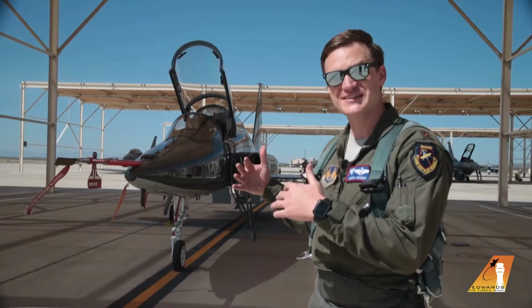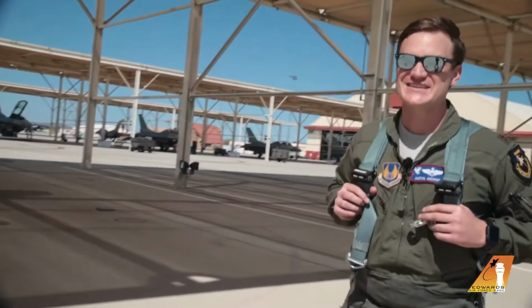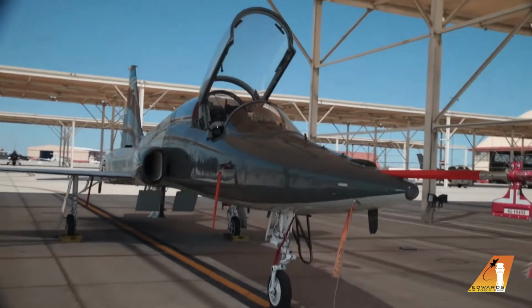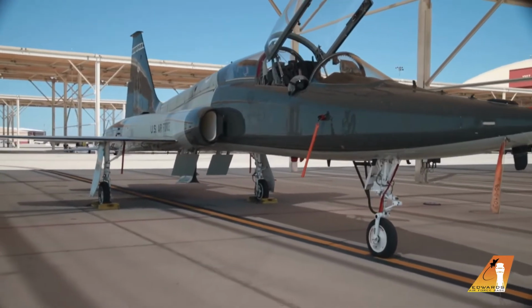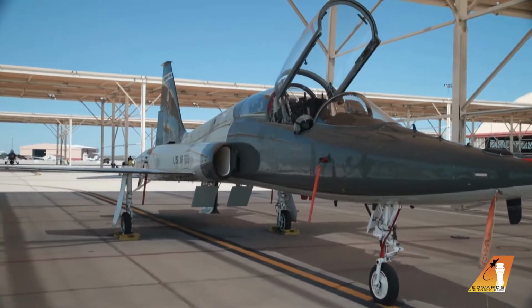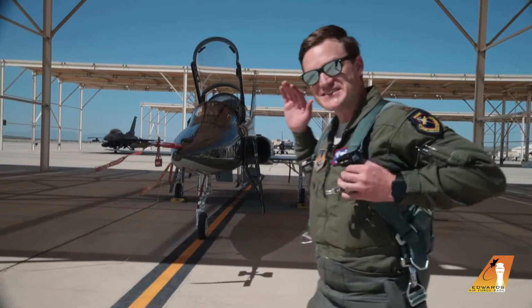Now it's time for us to go flying in ours, and today we're going to go flying in the mighty T-38 Talon. So Growl told you that his F-16 Falcon was older than he was, or almost as old. I'll tell you, this aircraft, which was designed back in 1950 and built in 1960, is probably older than your parents and probably older than your grandparents. This is a great aircraft.